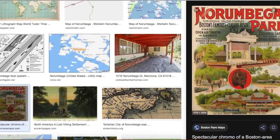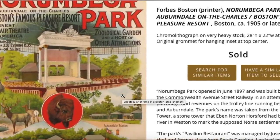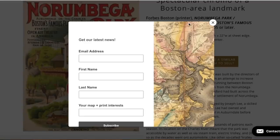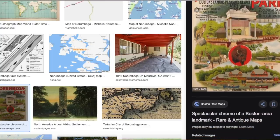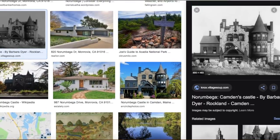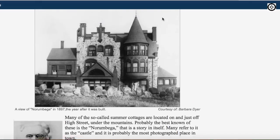And even here, the Norumbega Park, a famous pleasure resort in Boston, and perhaps a repurposed resort, just like the repurposing of the World's Fairs and everything else. And here a little look at this Norumbega Castle in Camden, and definitely looking a little top-heavy itself.